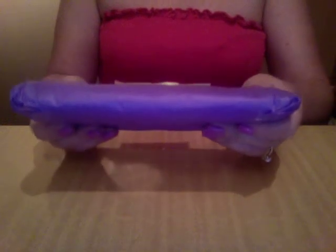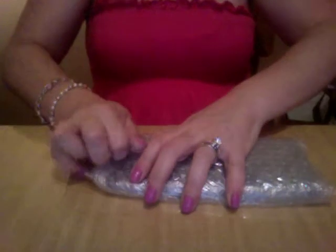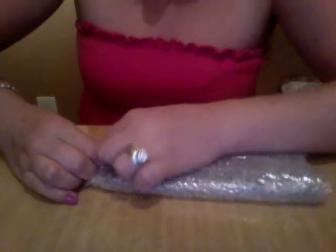Bring some color into your world. Well, you just did, but we'll see what other color we got. I feel like you just did a way better job than I did. I need scissors, girls. I should have got scissors.